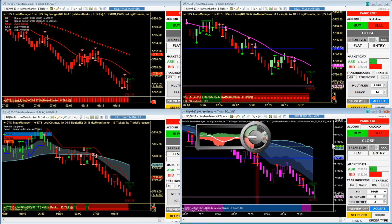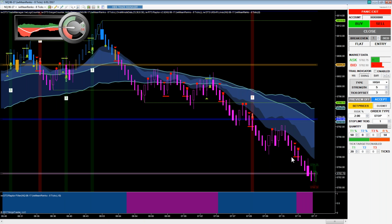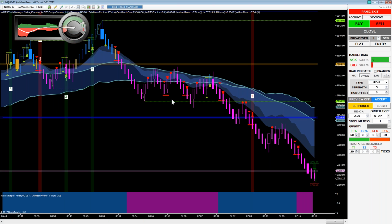Yes, Andres writes, okay, thank you. Understood. If you don't give up too much, you use the hash mark. Yes, that's right. The hash mark is merely a suggested entry point. As I've mentioned before, computers need everything defined. There are no gray areas in a computing program. So we had to give the program somewhere to start calculating the high probability target from. So once the signal prints, it's complete, the triangle prints, the hash mark will print one tick below the low of the signal bar or above the high of the signal bar, as the case may be.